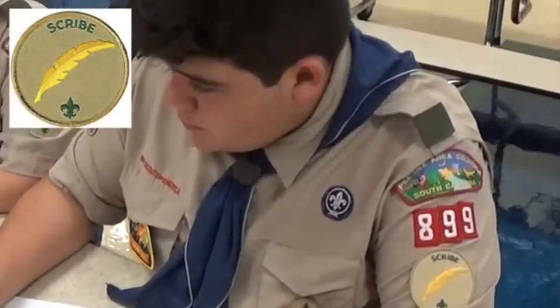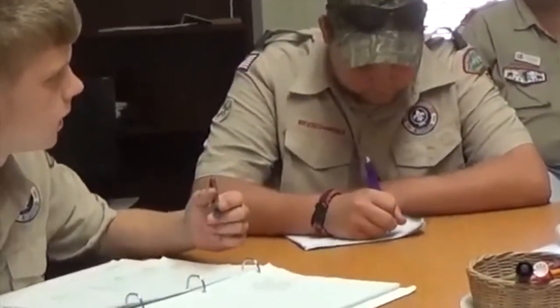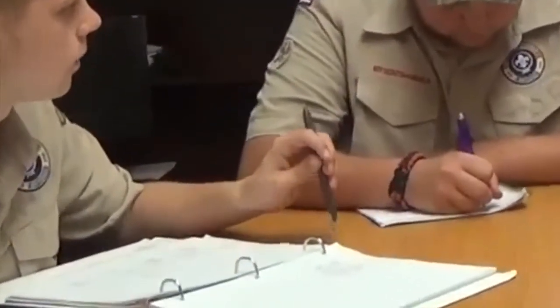The scribe is a troop secretary. Though not a voting member, they attend meetings of the Patrol Leaders' Council and play an important role by keeping a log of what is discussed.